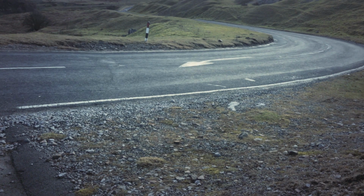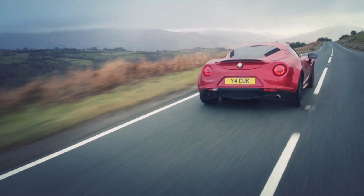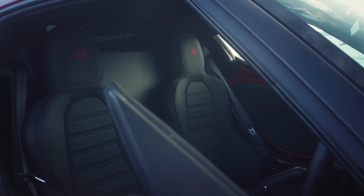The cabin is actually remarkably spacious. The car is very, very wide for a small sports car, but it does mean there's quite a bit of room, so you can sit in here with a mate and have your own personal space, and you don't get that in a Lotus at all. So that's one point in the Alfa's favour.